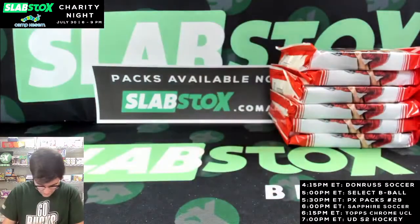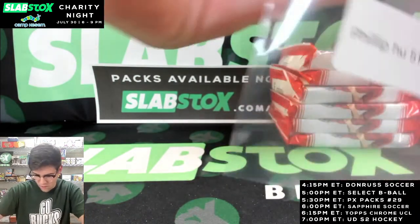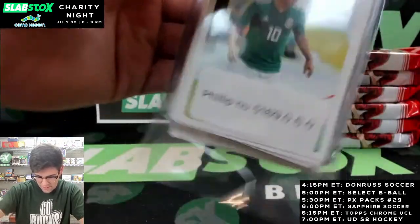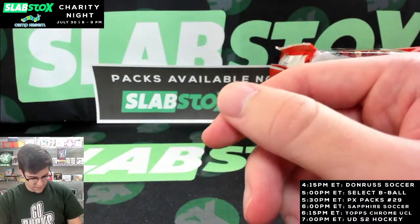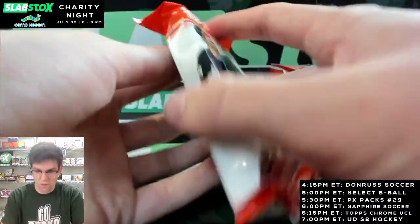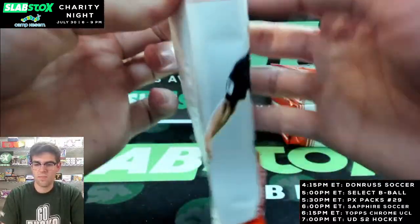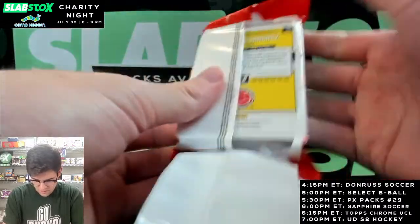There we go. Best pack of the day going to Philip at number 6. Look at that. You don't need to get a holo or a green velocity to have a great pack. That one did not have a holo, no green velocity. Got that Foden red and the McKennie Optic. Nicole is number 7. Good luck, Nicole. Oh, holo Foden would be something else.